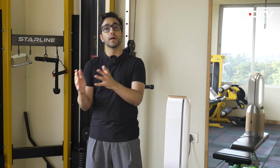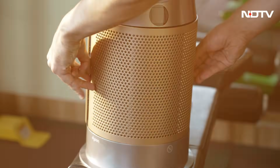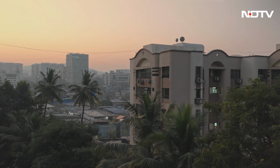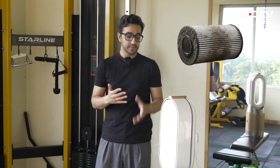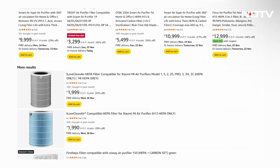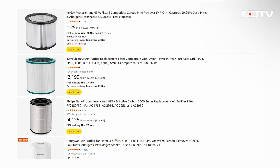There are other air purifiers which cover larger square foot areas. But more importantly, you might need multiple air purifiers in Delhi and you might need to maintain them a lot more. It's very easy to just pull out the filter over here. Here in Mumbai, it's not that bad, but in New Delhi, people are complaining about some of these filters even getting jammed in a couple of weeks. In normal circumstances, filters work even 6 months to a year. You can go online on Amazon or any other e-commerce website and pick up another HEPA filter for a lot of these air purifiers.